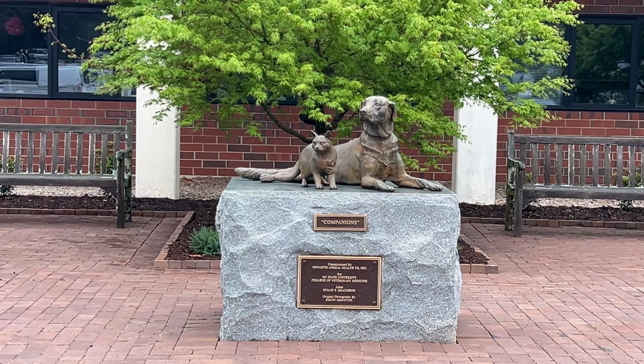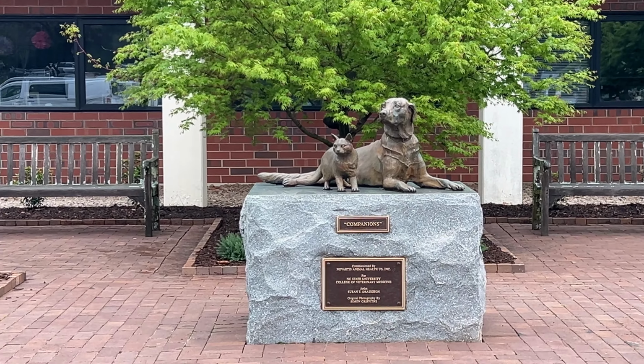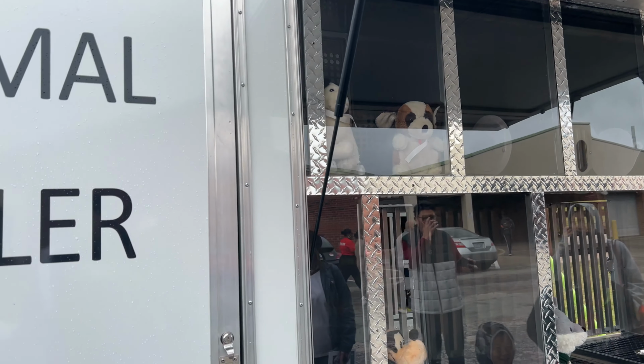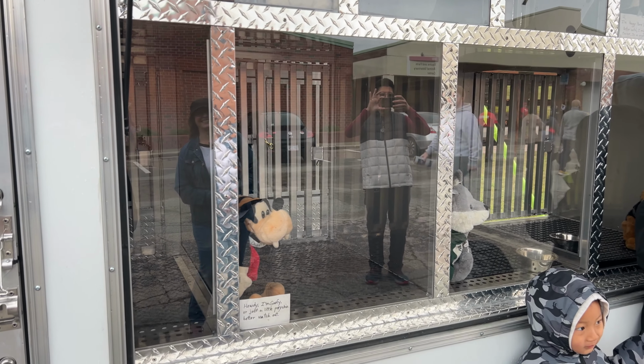We got dog and cat companions for life. I don't know what Waffles would say about that. Tia might like a dog. I don't think Waffles would. Oh, you definitely want to catch it. He eats ramen for breakfast. Oh. Uh-oh.